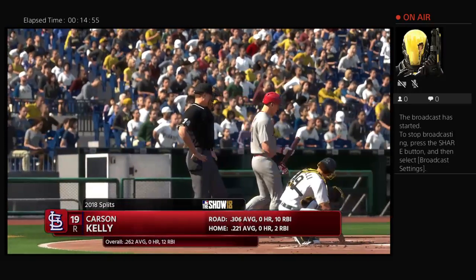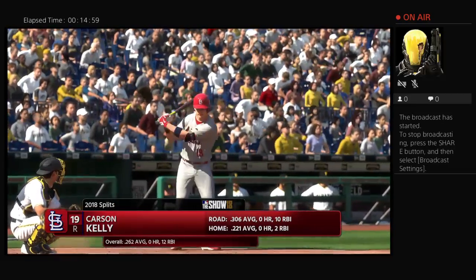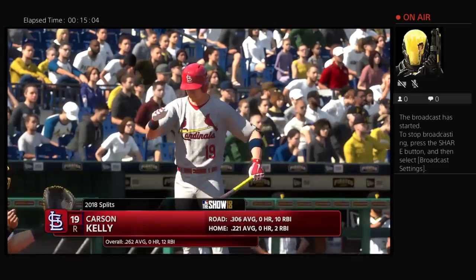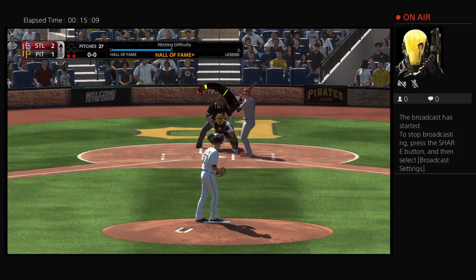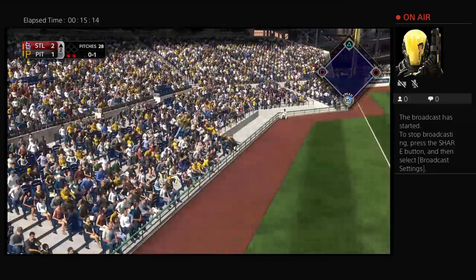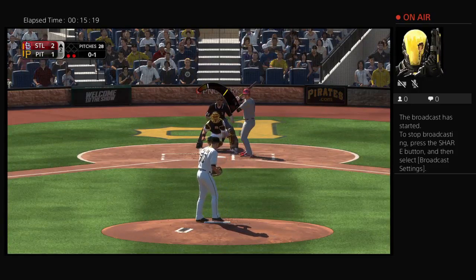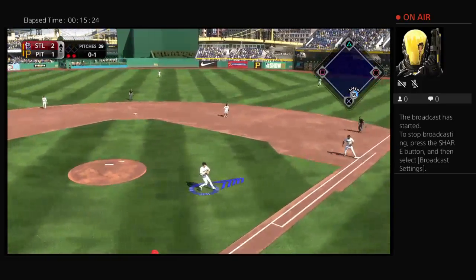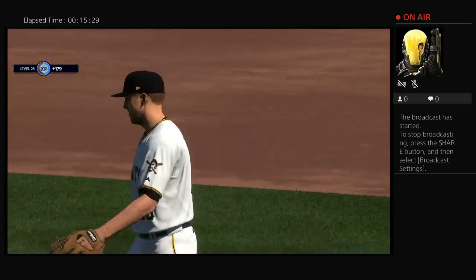So stepping in, Carson Kelly, and the home-away splits tell us he's actually quite a bit better hitting on the road than he is at home. Here it comes. Turned on, but that's ripped foul down the third baseline. 0-1 count. Here's the pitch. Swing and a ball hit softly on the ground. Throw to first in plenty of time, and the side is retired.